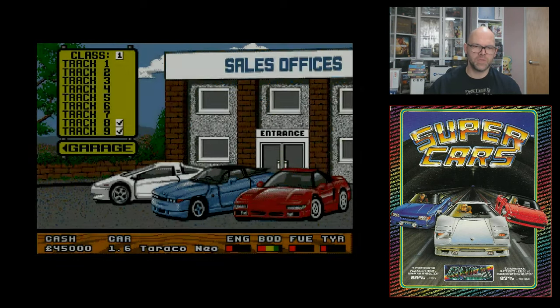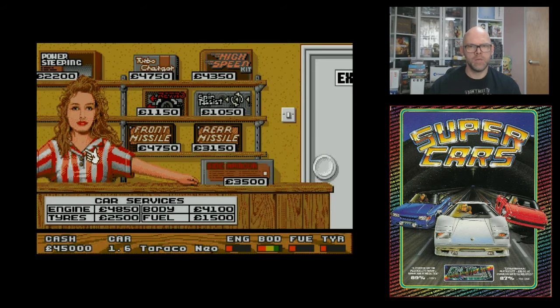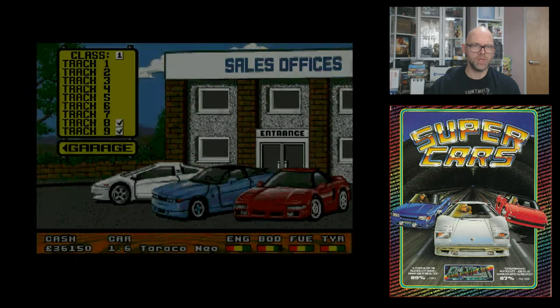So that is my chance of buying a new car gone, unfortunately. So that means I've got to pop to the garage. Spend nearly 5 grand on engine, 1500 on fuel. It's a fucking expensive car. And 2.5 grand on tyres. You see what I mean? That's 10 grand gone, pretty much.